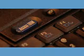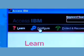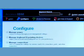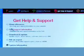You know about the blue screen of death, right? Well, this is what I like to call the blue button of life. It's called Access IBM. Access IBM is a one-stop configuration and help utility. Just press the blue button to learn about the system you're working on, configure it, and if you're connected to a network, contact support to download updates or patches.